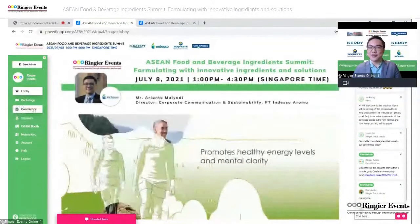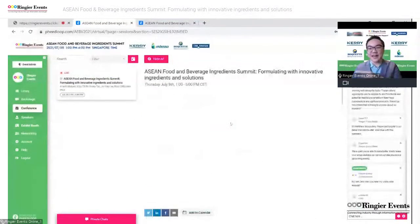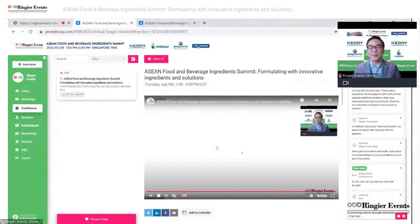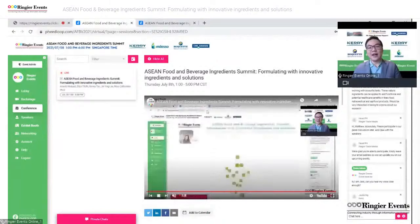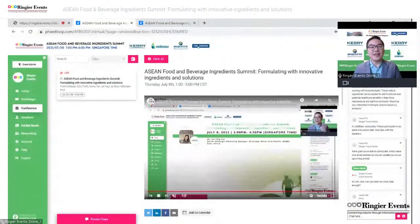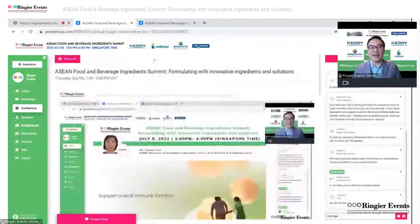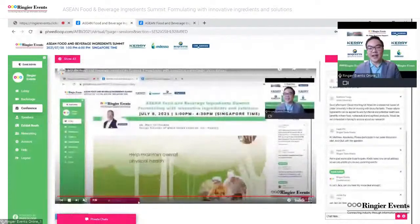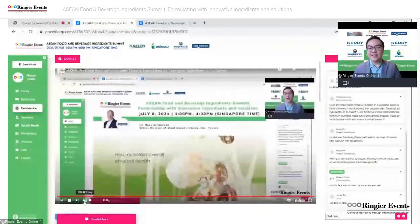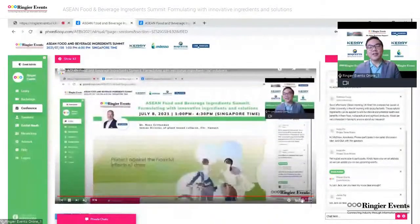Let's go to the conference room where you stay. It's very important: on the right side, we have a different chat box as well. You can ask questions there, and our speakers will answer those questions in the live Q&A. You can hide all and show all to minimize or enlarge the screen area, and to mute, to stop, and to go full screen. Click here to go full screen.